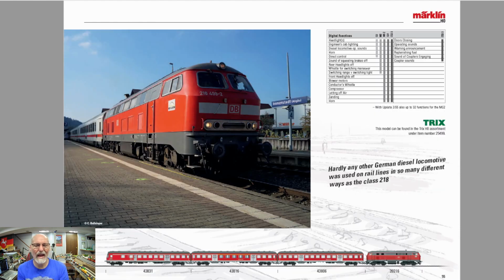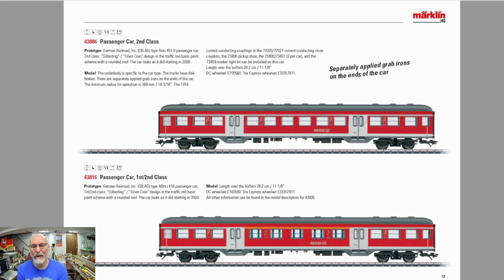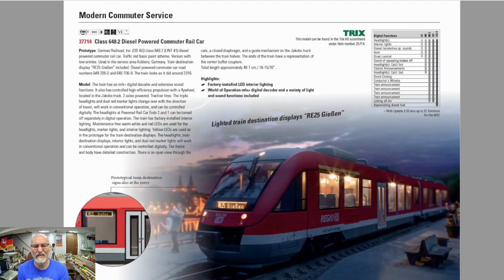And a picture of it. And then they are re-releasing the Silberlinge cars. Now, Silberlinge actually means little silver thing. They were called Silberlinge because they were originally silver. And then when Germany unified its rail system a bit, they repainted most of them red. Okay, so enough of that, so you can read these.